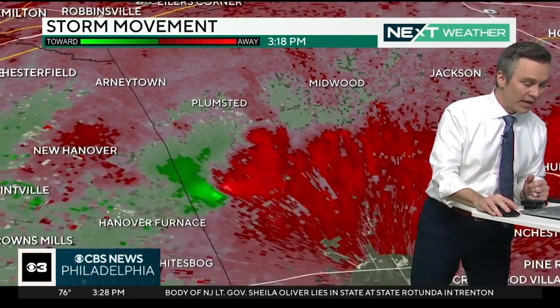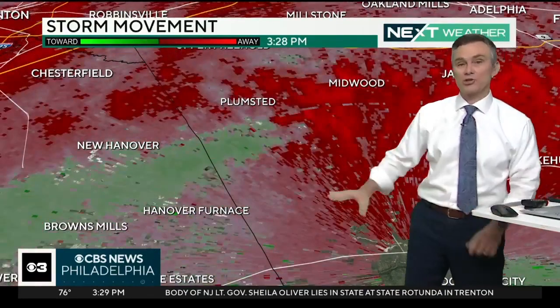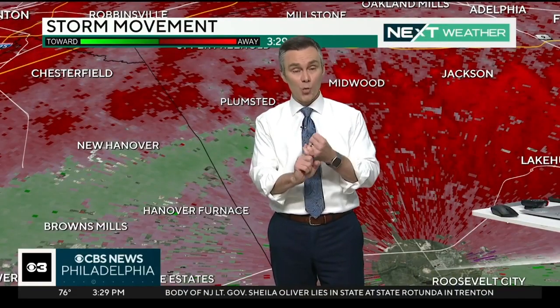Yep, so there you go. The tornado warning has expired. I agree with that call. This was earlier very clear rotation on the ground, and now things are starting to calm down. There's still severe thunderstorms. There's still active weather. Weather is our lead at 4 o'clock. If there's another warning, we'll let you know.